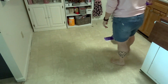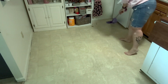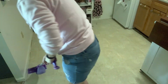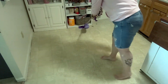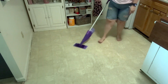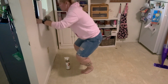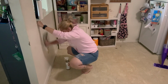Not bad mouthing any of the moms that do this on TikTok, but when their house is super filthy and they video it, and you can tell they haven't done anything, and then they clean their house. I can't live in a space like that. I can't do that to my children. That's not fair. I don't understand how people can live like that. It hurts my brain thinking about how somebody can live like that. Anywho, I'm not going to talk about that anymore because it upsets me, especially when there's kids involved.